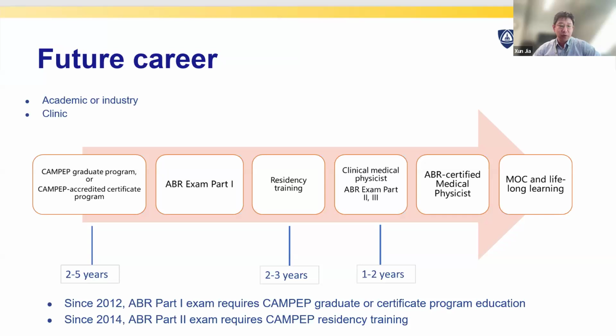So since 2022, the ABR mandates that the students have to receive the training in the CAMPAP program in order to take part one exam. And since 2024, they have to receive training in the CAMPAP program to take part two. And this slide sort of shows the pipeline. Basically, our program offers you the first step training to receive CAMPAP certified program in the master or PhD setting. And after that, you will be eligible to take part one, and then you will move on to residency training and move on from there. And the last slide.